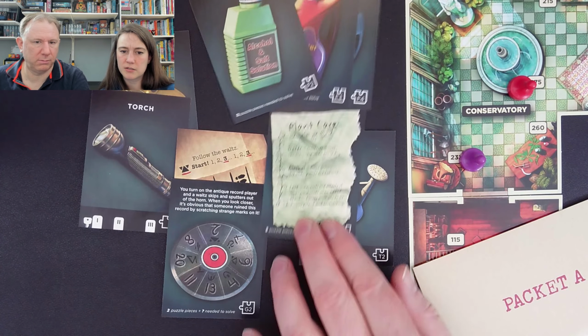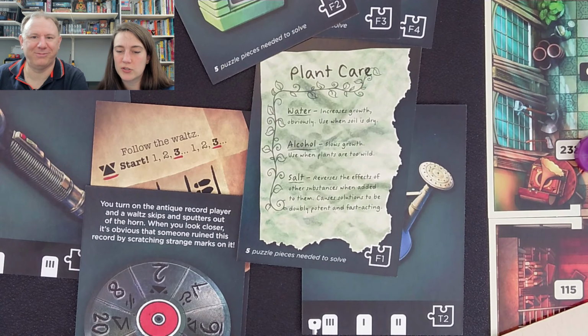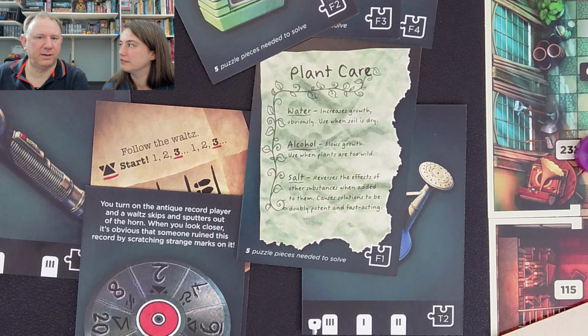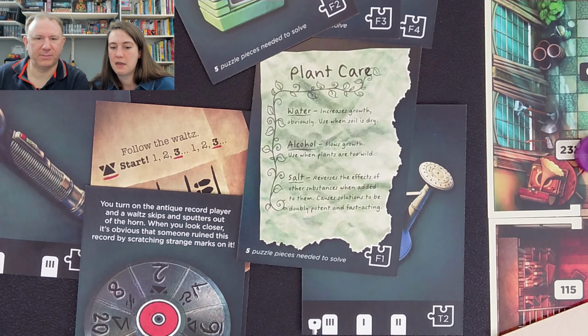Yeah, I'm just reading what it says. It says water increases growth, obviously. Bit sassy. Use when soil is dry. Alcohol slows growth. Use when plants are too wild. Salt reverses the effects of other substances when added to them. Causes solutions to be doubly potent and fast acting. All right. I presume these things are actually bad for plants. I mean, water not famously bad for plants. Water famously good for plants, but the other things, outside of the context of the game, curious.